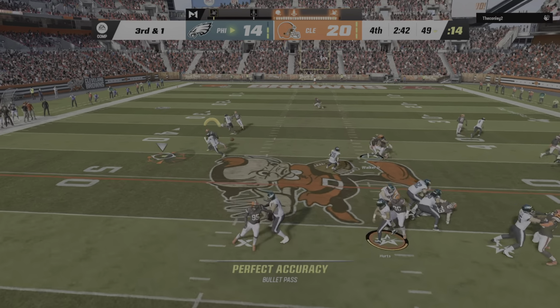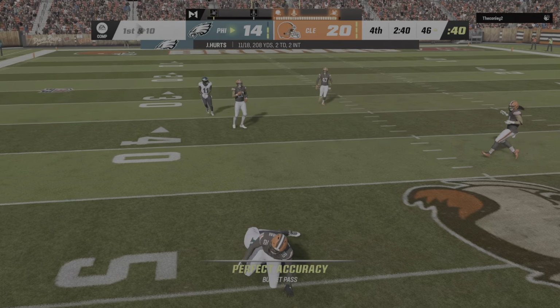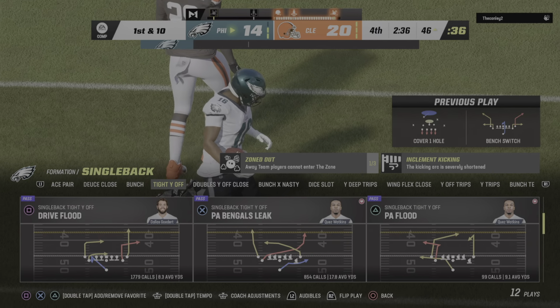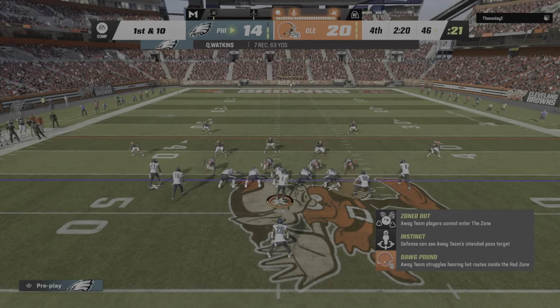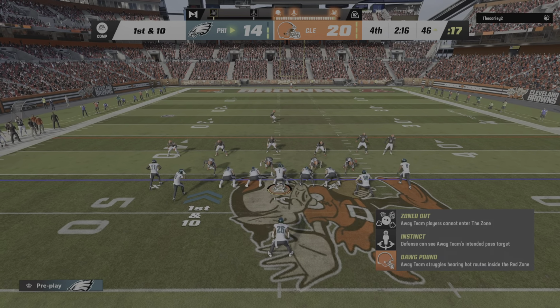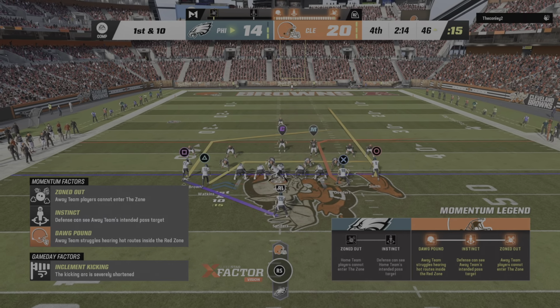Back to throw again. And this is caught. That's Watkins. And he is going to have an Eagles 1st down as they're able to get the 3rd down conversion. So a 1st and 10 upcoming from Browns territory now at the 46.